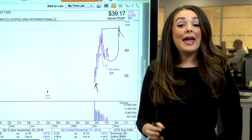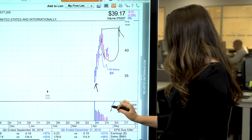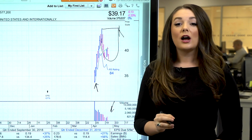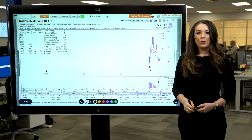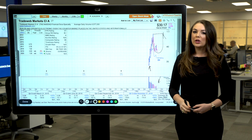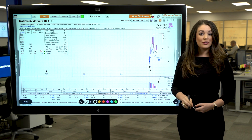So if Tradeweb can break out, look for strong volume. Now, that would indicate support from institutional investors. It would also be ideal to see the stock close in the upper half of its trading range for the day. Now, Tradeweb is set to issue its first quarterly report as a public company on May 9th. That could be a catalyst for the stock.